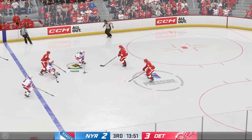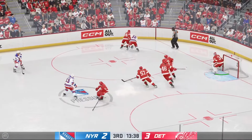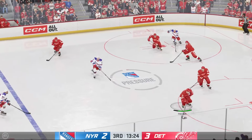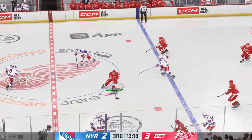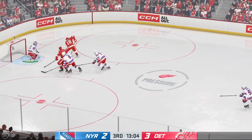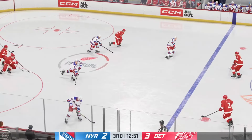Here they come on the attack down the left side. Rips it, and that's deflected off someone in front. New York's got possession of the puck. Fisher's got the puck in his own zone. Breakaway! Chase in front! And he comes up with a stop. The Rangers have the puck now.